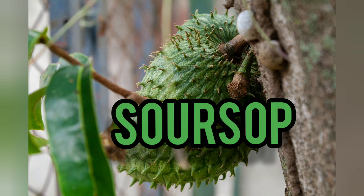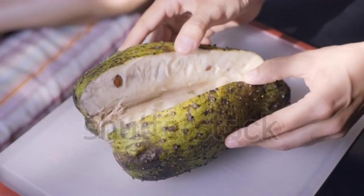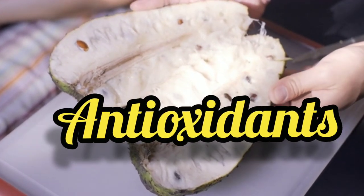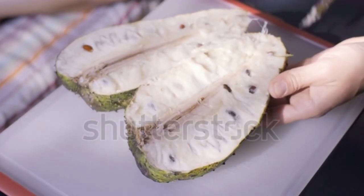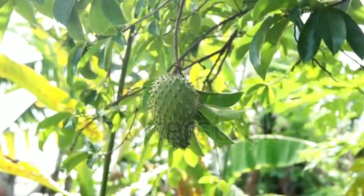Soursop. This magnificent fruit offers much more than just its unique flavor. Loaded with antioxidants, soursop may have potential health benefits, including improving digestion, promoting healthy skin, and supporting a healthy heart.